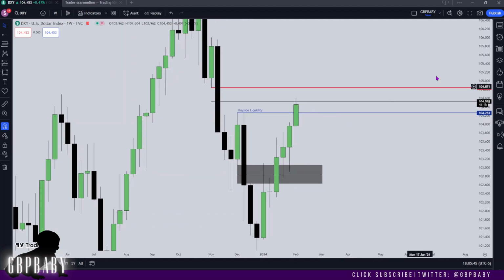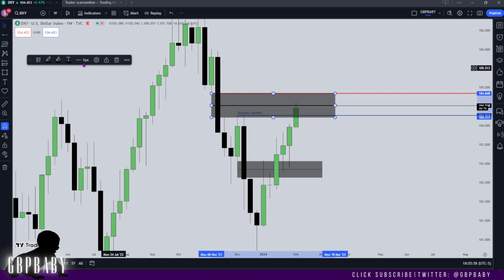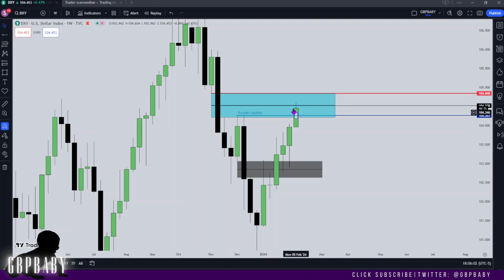So we are going to start on dollar, and you can see that we're already starting to push aggressively higher. We ran out the buy side liquidity that I had targeted in our weekly review, and you can see we're starting to trade into this massive weekly imbalance. Now, I was saying in yesterday's video how I anticipate price to want to seek to fill this imbalance. So I do still anticipate that, meaning that I'd like to see a continuation to the upside.